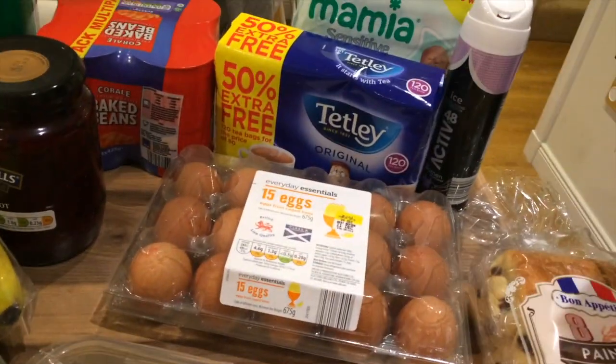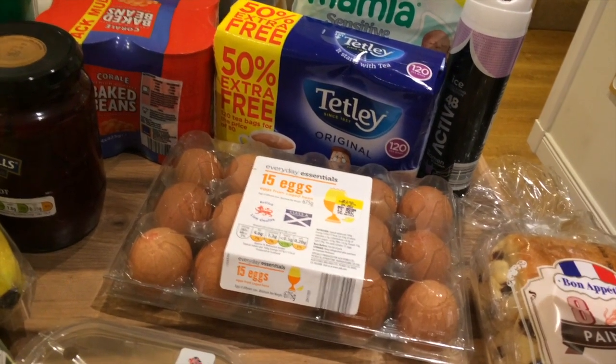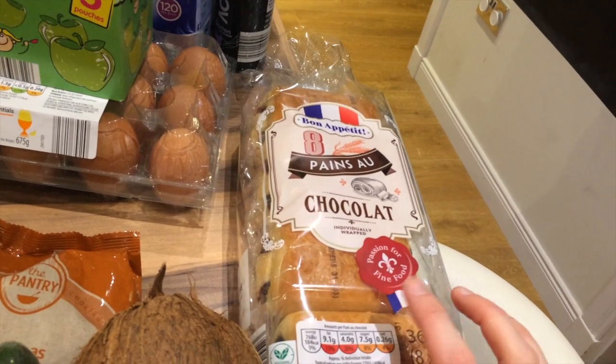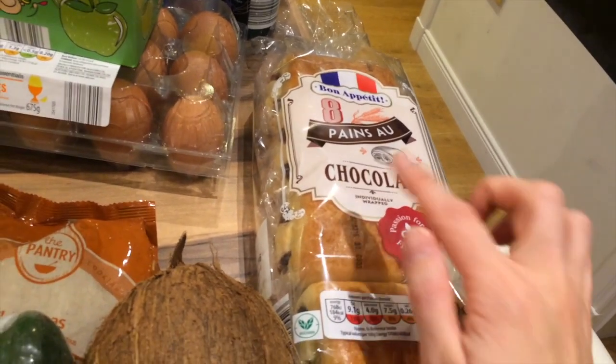I got a pack of 15 eggs because I believe on Slimming World eggs are free, so I thought I would get that so that I can have eggs this week. I got a pack of 8 Panel chocolats because Caitlin loves them and they're really handy in the mornings before school, so we don't have to make breakfast, you can just grab one on the go.